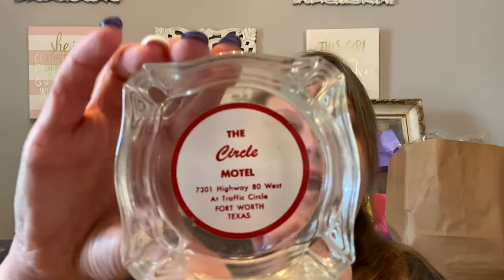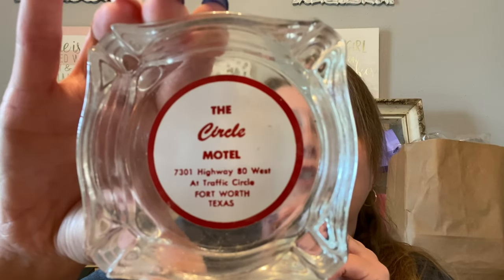All right, what else did I get? Oh, I got a vintage ashtray. Now, this one is from the Circle Motel in Fort Worth, Texas. It says 7301 Highway 80 West at the traffic circle. That's the only address or any identifying mark on there, but I thought this was really great, and it's no chips or cracks, and I do know that people love the glass ashtrays.